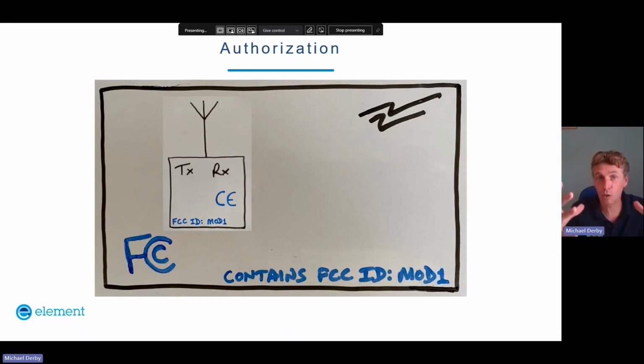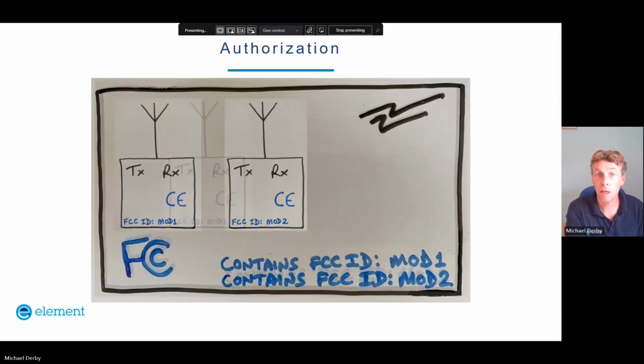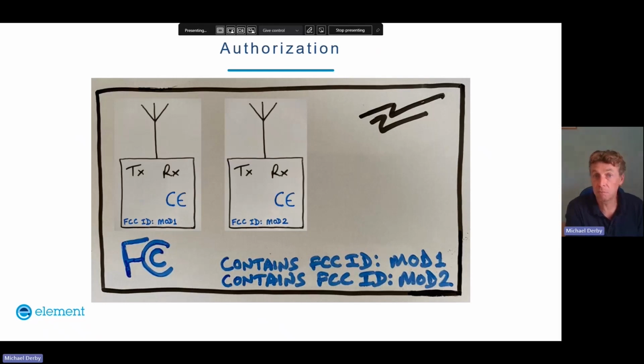Interestingly, if the enclosure of the host was somehow transparent or clear, or it had a window and you could actually see the FCC ID on the module, it wouldn't be necessary to have the "contains" on the outside. But in most cases, you can't see the module when it's installed, and so you have "contains FCC ID MOD1" in this example on the outside of your host. And if you've got multiple modules in there, you can have "contains FCC ID" multiple times. There's no limit to the number.